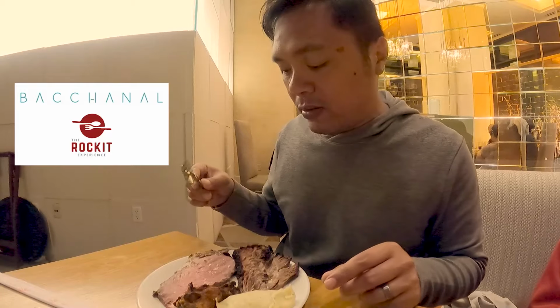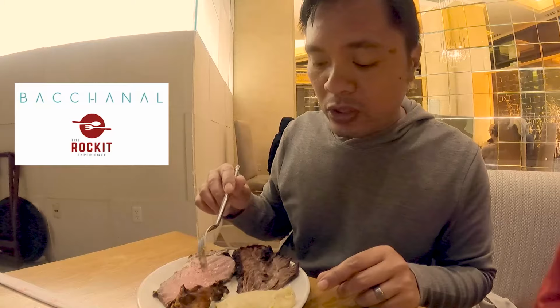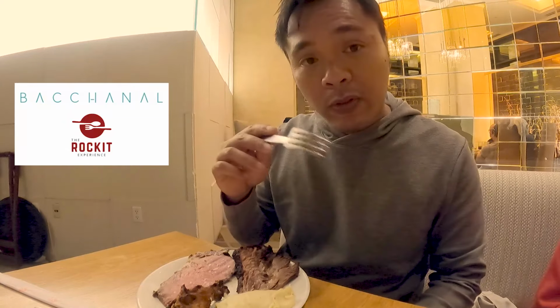By the meat carving station, and we got some brisket, we got some prime rib, and it looks like chicken wings and some mashed potatoes. Go for the mashed potatoes.